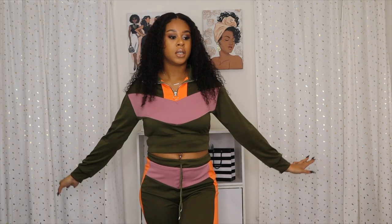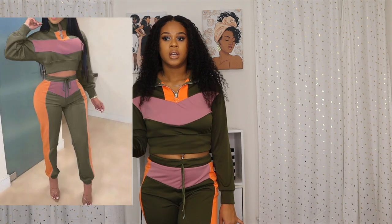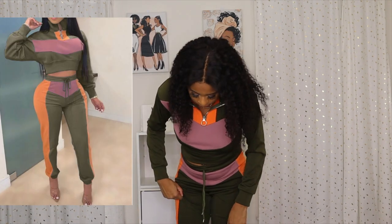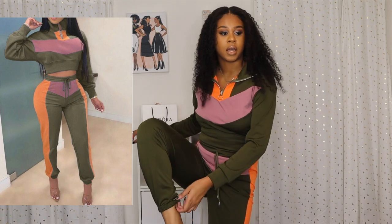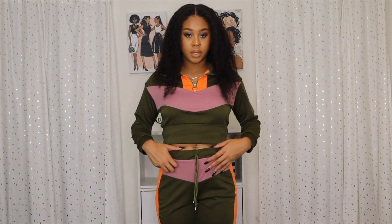Period. Okay, y'all, this is the last outfit. This one, I wasn't really too mad at. I'm gonna show you guys a picture. I felt like this looked pretty close to the picture, so I wasn't really that mad at this one. It's supposed to be not capri, but like a jogger kind of style. The pants fit pretty good. These are medium, the shirt's a medium, it's a set.